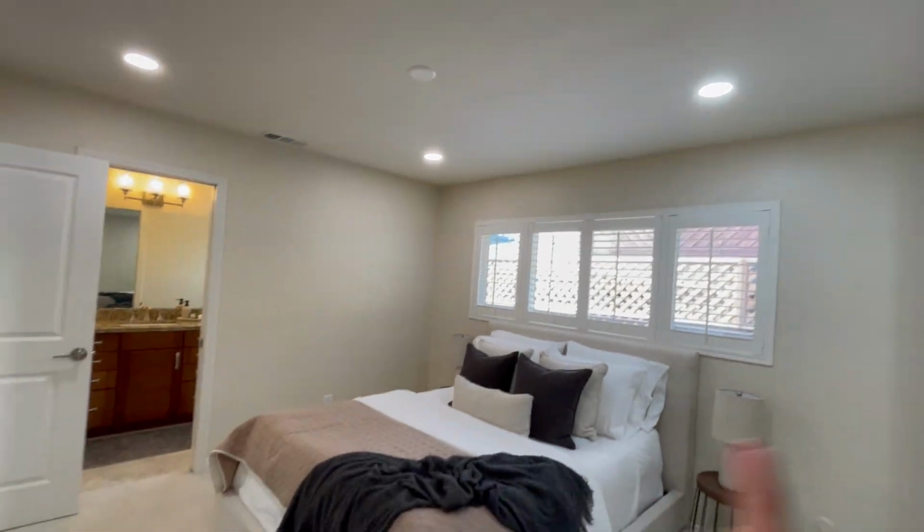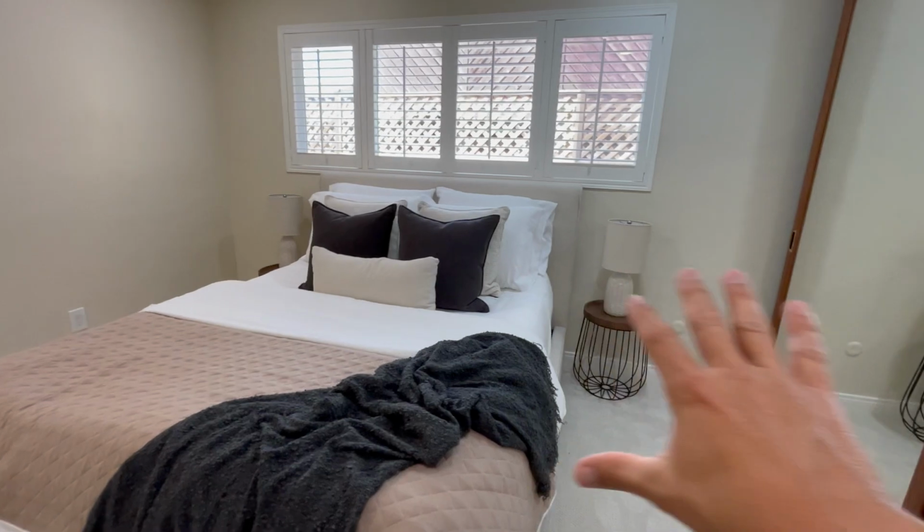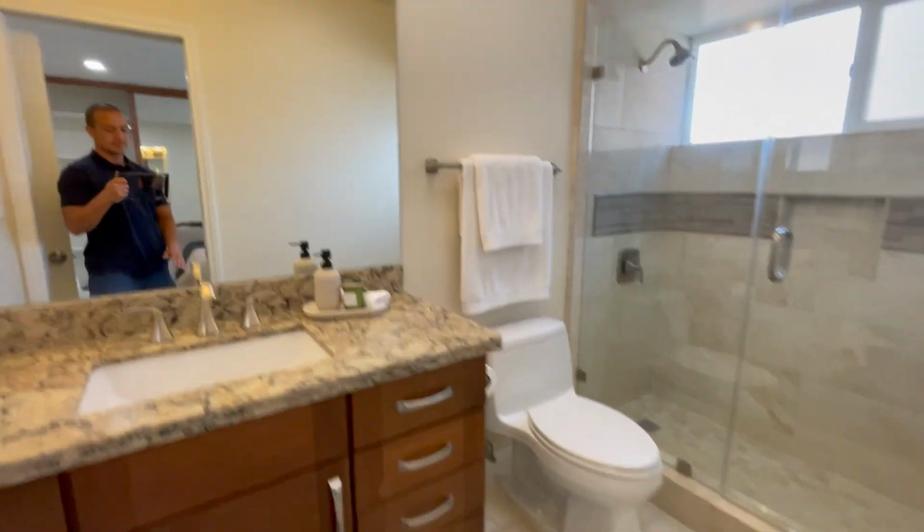You have the recessed lighting in here as well. Lots of natural light from the side of the yard. Tons of wall space. Making our way into the master.